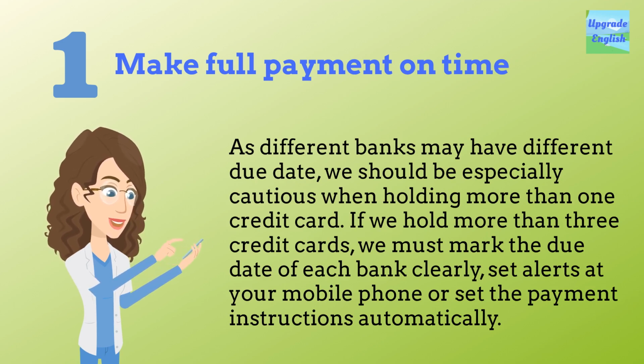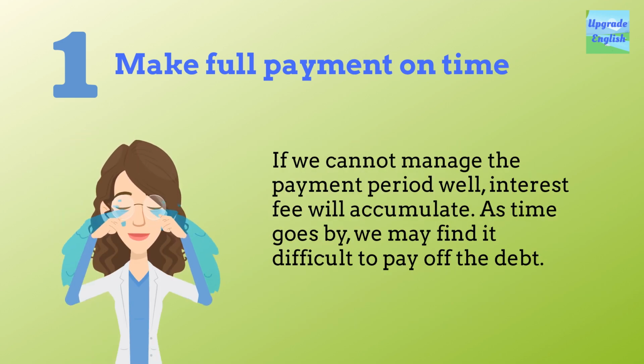If we hold more than 3 credit cards, we must mark the due date of each bank clearly, set alerts at your mobile phone, or set the payment instructions automatically. If we cannot manage the payment period well, interest fee will accumulate. As time goes by, we may find it difficult to pay off the debt.